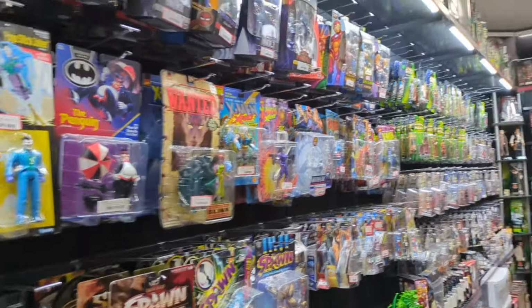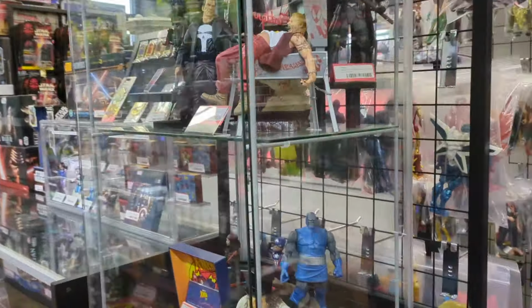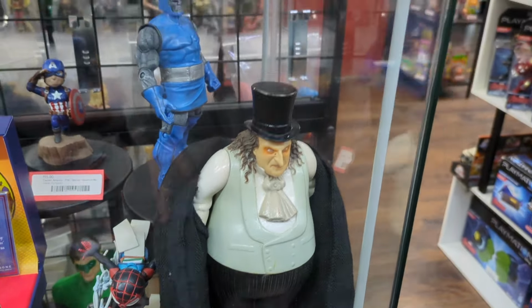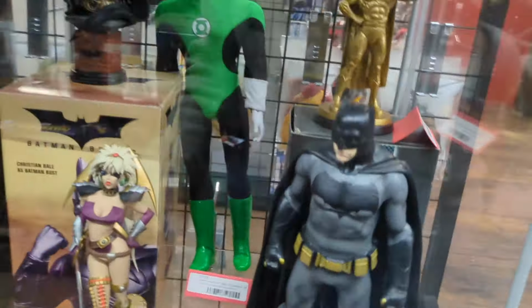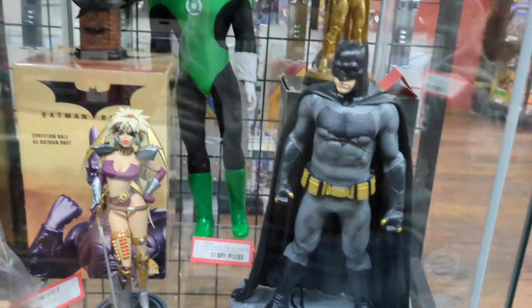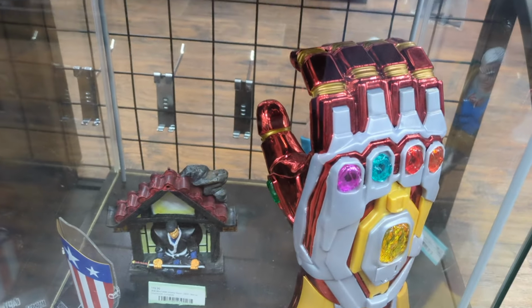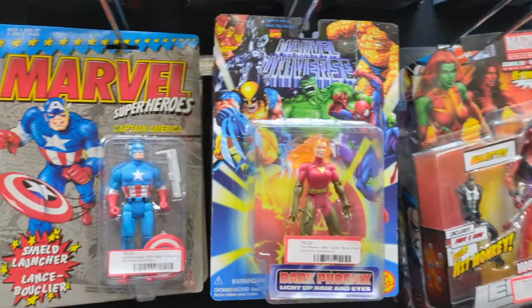You'll notice all these walls are filled with pretty cool collectible toys. Speaking of which, you have Danny DeVito, very detailed Penguin figure here, and then a kind of detailed Batman figure there, and the Infinity Gauntlet just below. Of course, all these things are in a case.